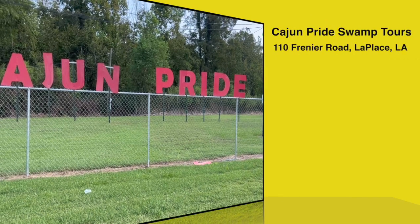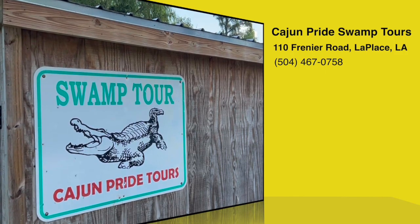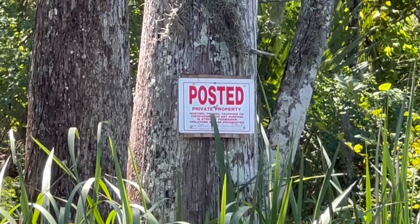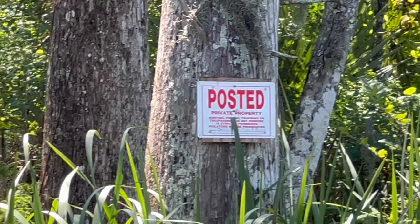Today, we are in the Manchac Swamp, just 27 miles from downtown New Orleans, and we are going on a Cajun Pride Swamp Tour. Cajun Pride owns their own private wildlife refuge, where there is no fishing or hunting. These animals are used to seeing the Cajun Pride tour boats, so they are not afraid of them. And that allows us, the visitor, to get to see them up close during the entire tour.